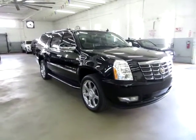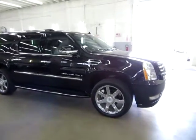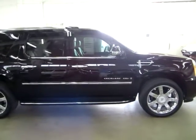Heated seats, cool seats, power tailgate. Has also 4 brand new tires just installed. It has a clean title and also qualifies for Carfax's buyback guarantee as well as for an extended warranty.